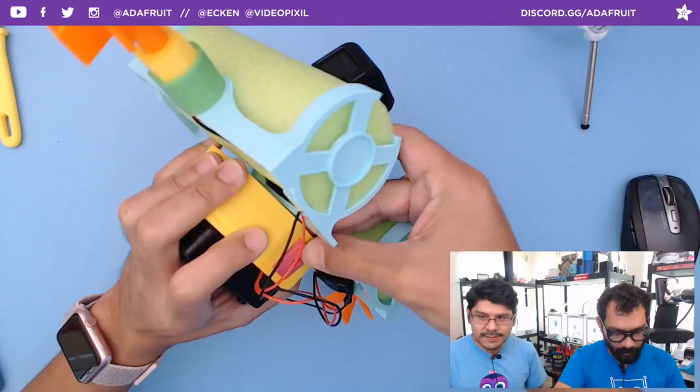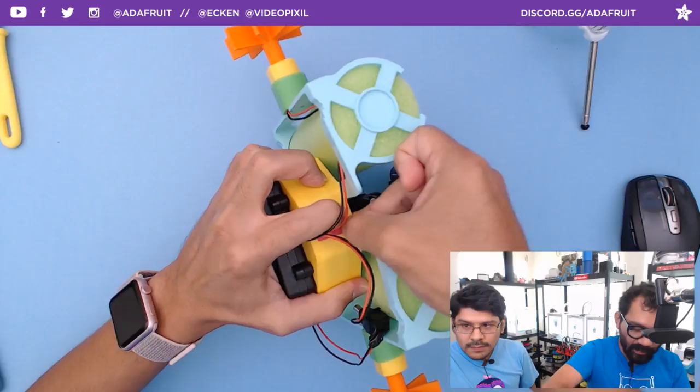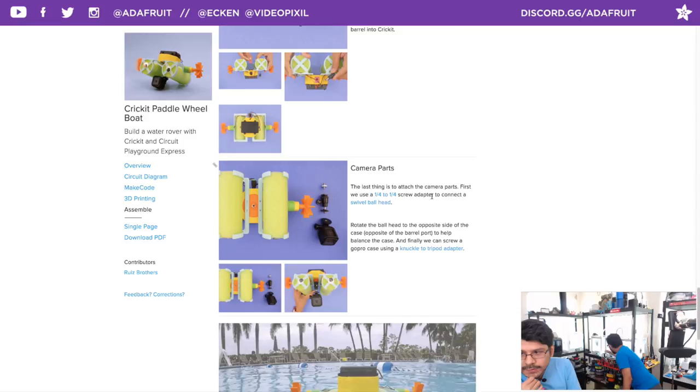Really tight fit. Another thing I like is that the reason the opening is that big is because you need to program the Circuit Playground. I didn't want to make it any bigger, so you are going to have to use a smaller USB cable to program it while it's still in the case. And grab one of these. You're good. We can move on to the camera parts.